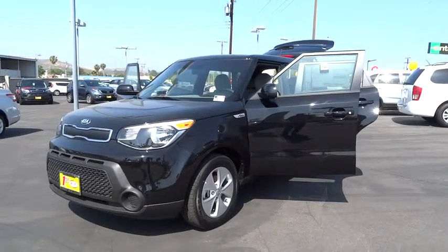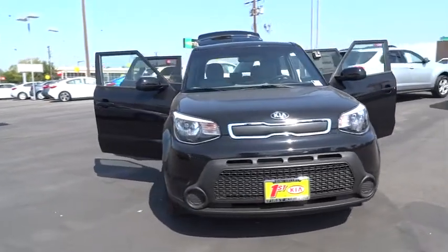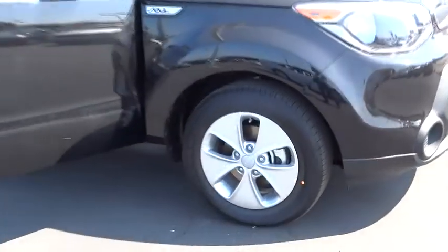The 2015 Soul. The Soul is quick and ready with its innovative, catchy style. A sharp, roomy, and well-fitted cabin, and a comprehensive list of safety and fun features. Here are some of this vehicle's great options.